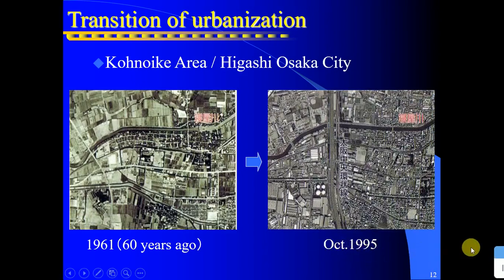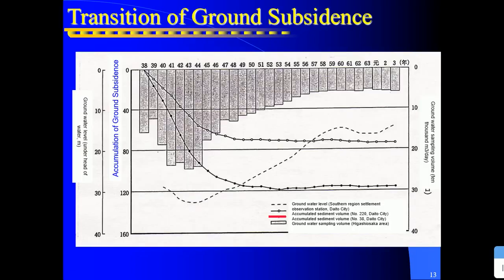As urbanization progresses, the ground surface becomes covered with concrete and asphalt, and rain that falls does not soak into the ground, instead flowing over the ground and into rivers through sewers, causing river water levels to rise rapidly. Next, during the period of high economic growth, much groundwater was pumped up in urban areas for use in factories and water supplies. The excessive pumping caused land subsidence.